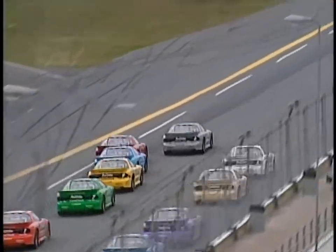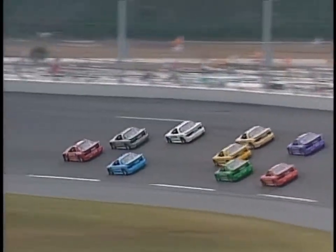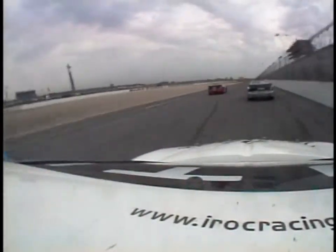We are well past the halfway point. If there is rain as a problem, yellow flag is out for the rain that you saw just a moment ago, Paul. And we will go back to the preceding lap, which was Gordon, Burton, Martin.